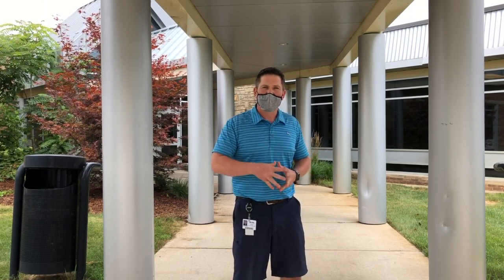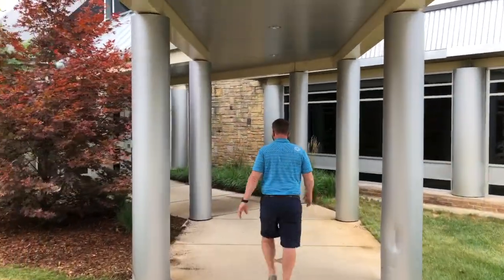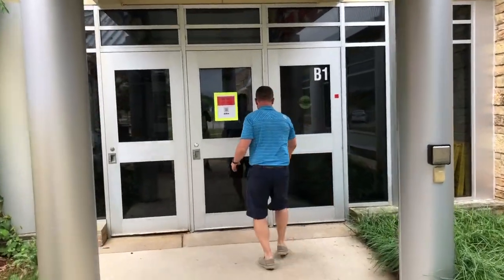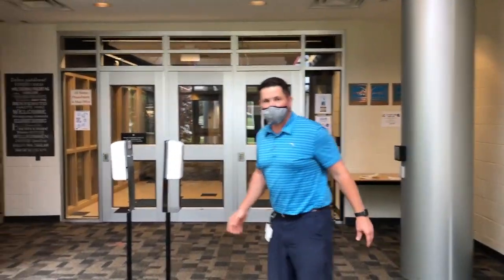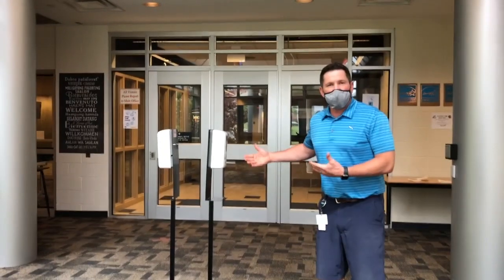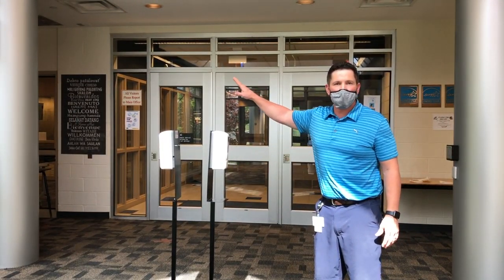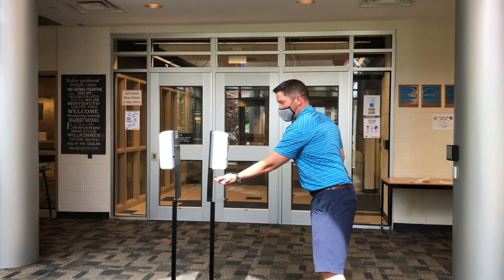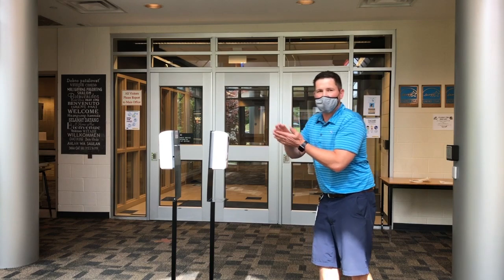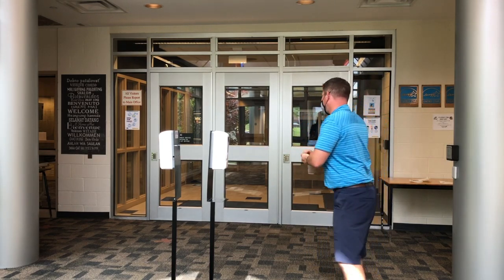Let's come on in and take a look at what first day will look like for you all. Come on in. You're going to see hand sanitizing stations at every entrance you can come in. Here, or the other side entrance, or by the bus entrance. Make sure you put your hand underneath. Get some sanitizer, make sure you get your thumbs too, and come on into school.